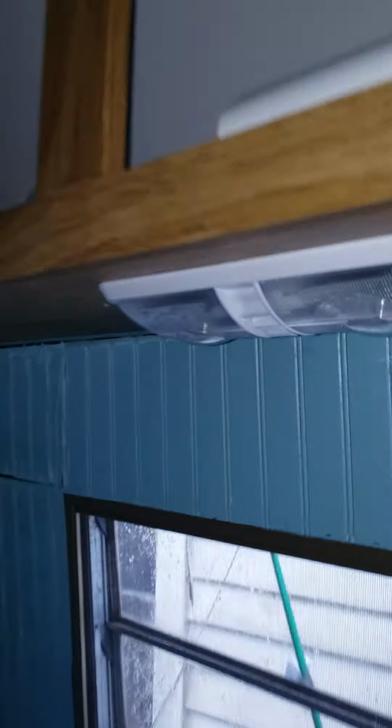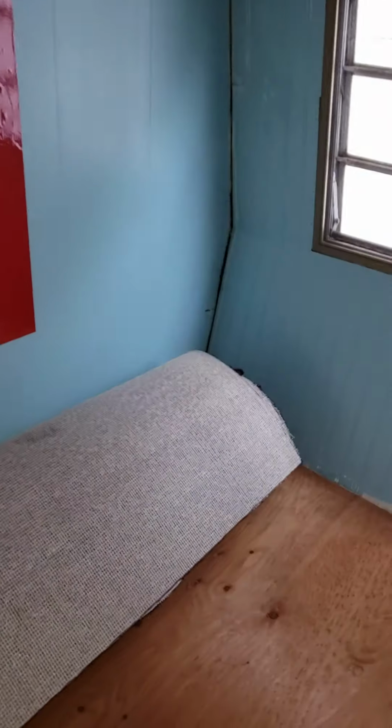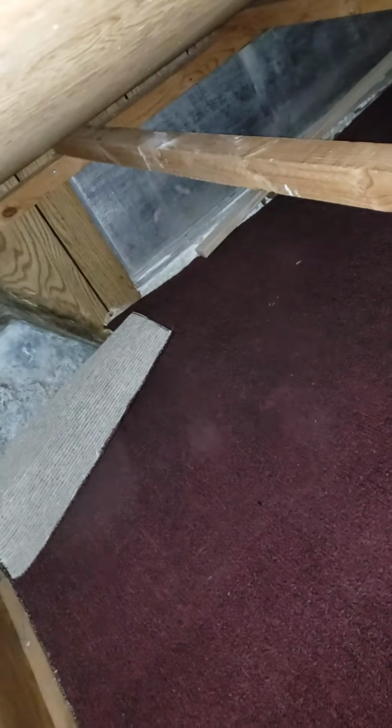So I've got all new LED lighting throughout the place. Of course, I killed the battery. They did replace the ceiling. I pulled off all this molding. Can't get this anymore, but I found some cheap stuff. But the ceiling is solid. So I boogered up the corner and I fixed it. Bought some cheap carpeting. This is the storage area.